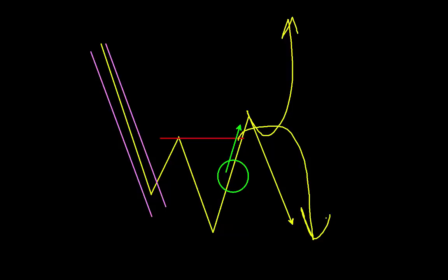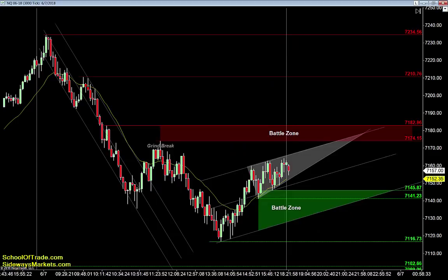So that's why I said this could be a mess tomorrow, because without going too far with the analogy, you've got a few too many cooks in the kitchen right now, a few too many hands in the cookie jar. So the bottom line is, I think the buyers are going to have an opportunity to get in long on the way up to that battle zone. But I don't want to buy that area, because I'm expecting to see sellers coming in right here. So I want to try to take a nibble here. I don't want to sell short here. That's the problem. I don't want to sell short here because I know it's a grind break.